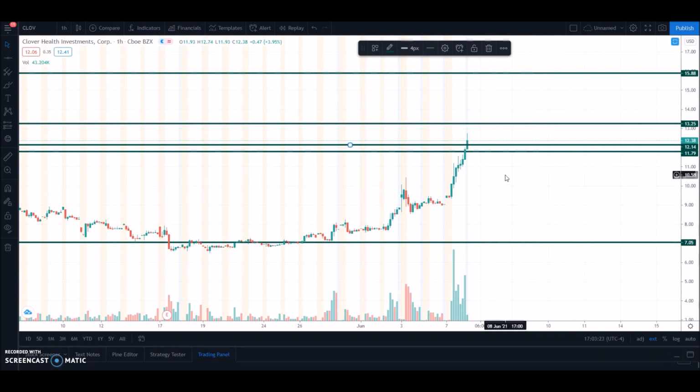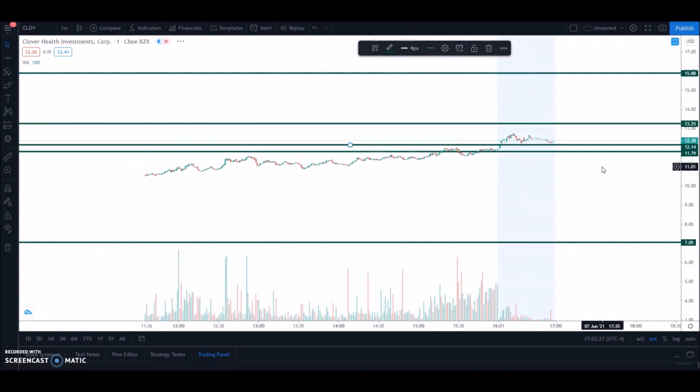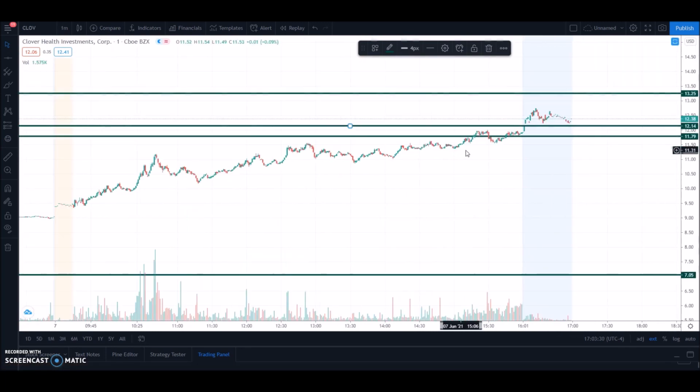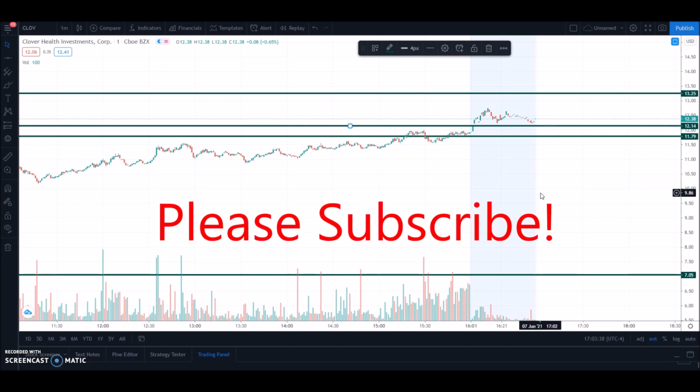So if I look at the after hour activity, let's go back to the 1 minute chart. You can see after hours how we are moving. The blue bar here, this is the aftermarket. So currently we went up to 12.83, then we came down, but still we are above this particular support. As long as we are above this 11.15 area, I think we are good.